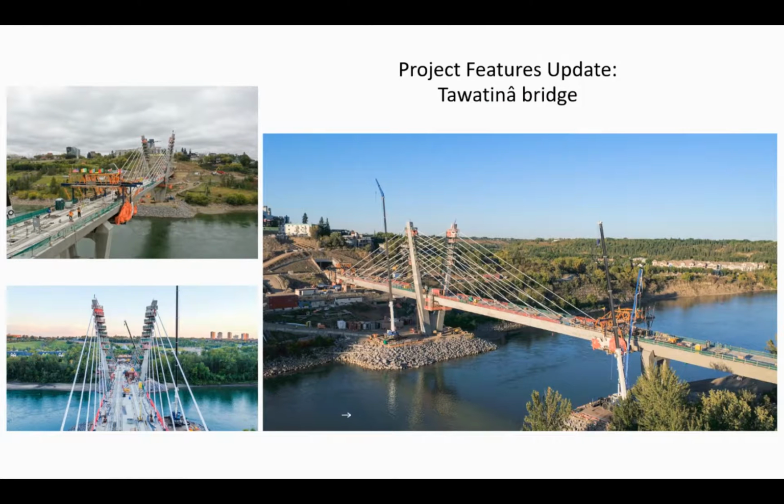So I won't go into the technical detail of that, but I will compliment the city and the style that they chose here. It was complementary to the scale of the river valley. And what I mean by that is, although you can't really see it in the picture here, if you look at it with the skyline in the background, you can see that the bridge fits very well with the scale of the overall postcard view of downtown Edmonton. And if you've seen it lately, you might even see it at night with some lights shining on it. It is a beautiful structure, and we're really proud of it.